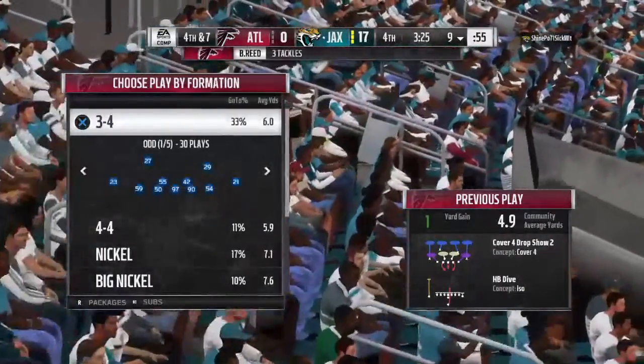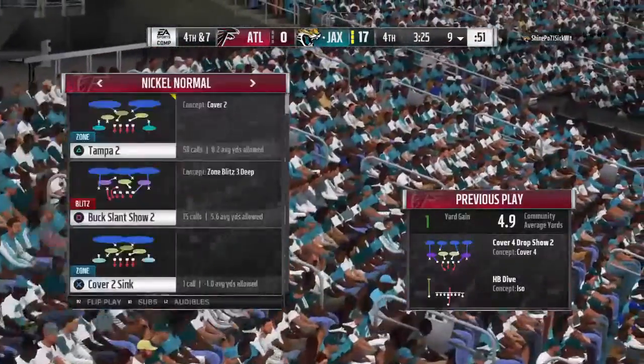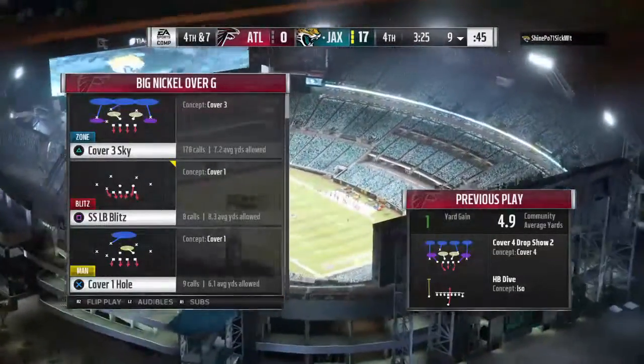Now here's a whistle and a timeout. It's called by the receiving team here. So that will leave them with no timeouts left. Still plenty of time on the clock. We'll see how that affects things here in this 4th quarter.